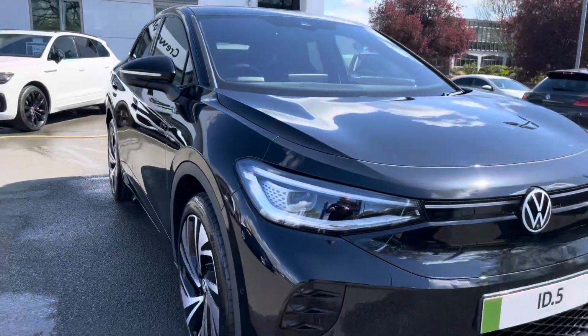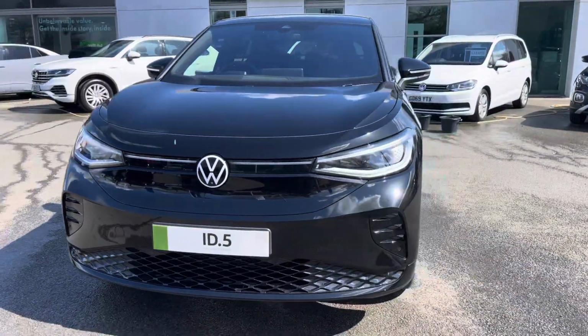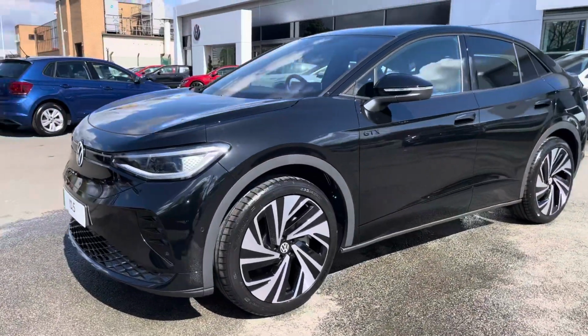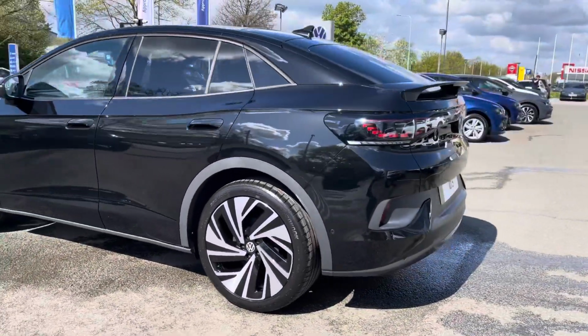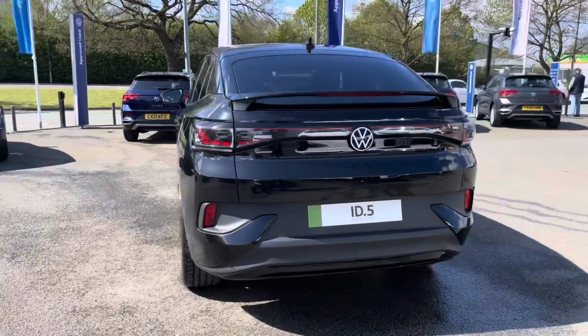This is the ID.5 GTX Max with 4Motion and the 299 PS, which also gives you a total range of up to 314 miles. You'll have peace of mind motoring with this vehicle, with the manufacturer's 3-year warranty alongside 12 months roadside assistance as well.